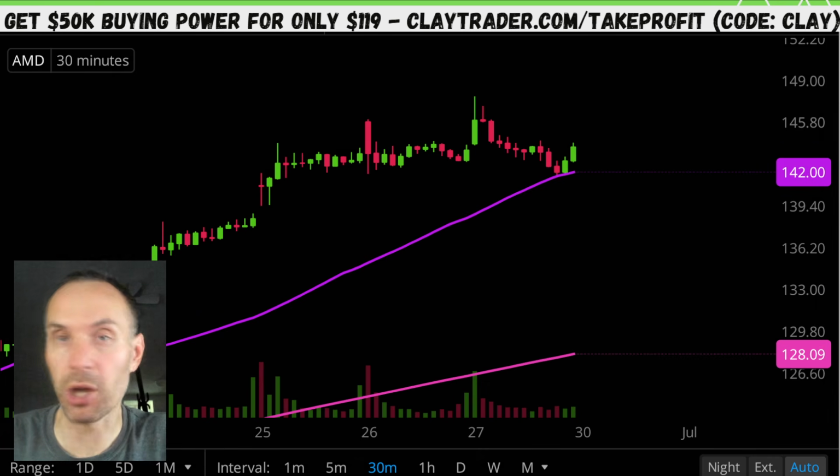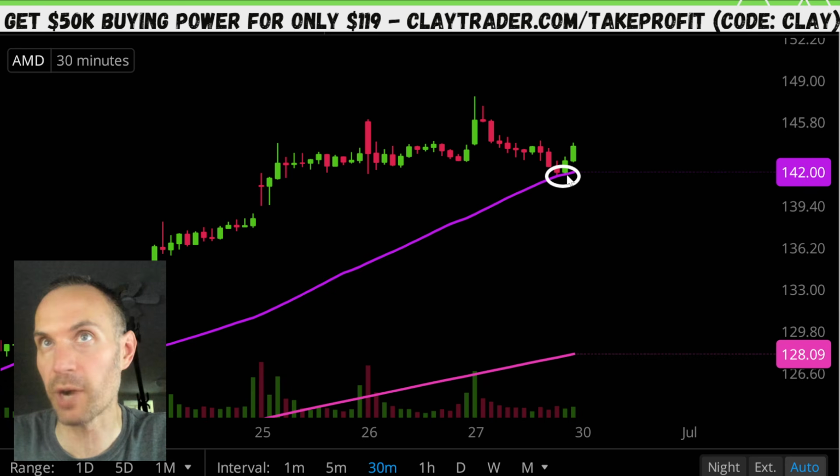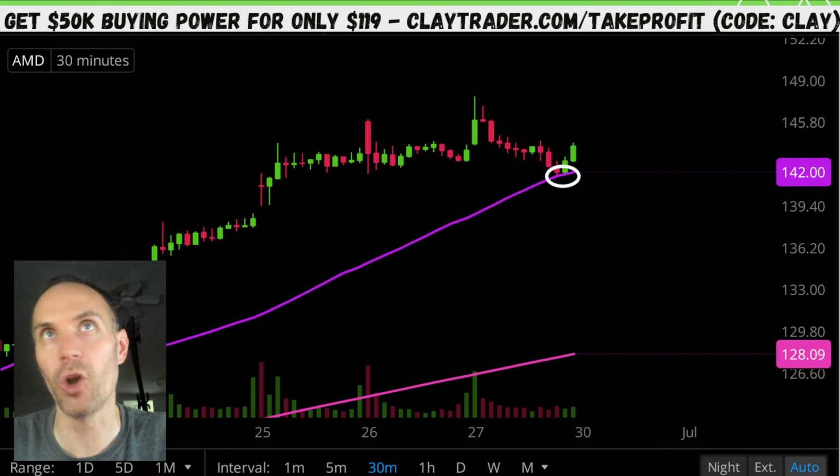But you've heard me talk about that purple line time and time again, and sure, there was a pullback, but I mean, you just can't make this stuff up. Look at the beautiful, beautiful bounce. Again, brings a tear to my eye right off of that purple line there, which you now know is that 50-period moving average.